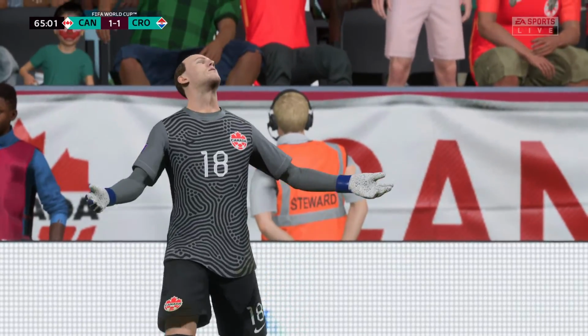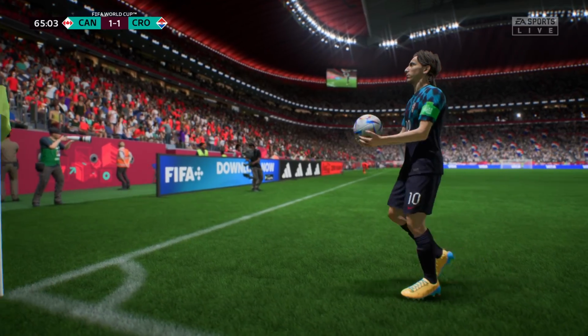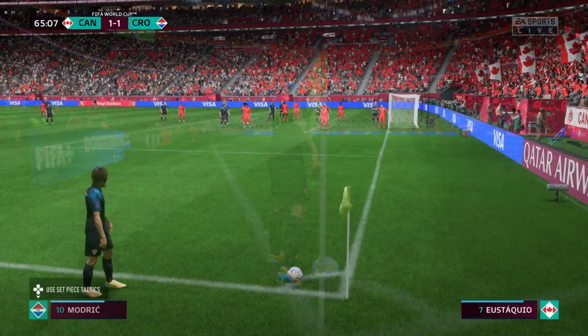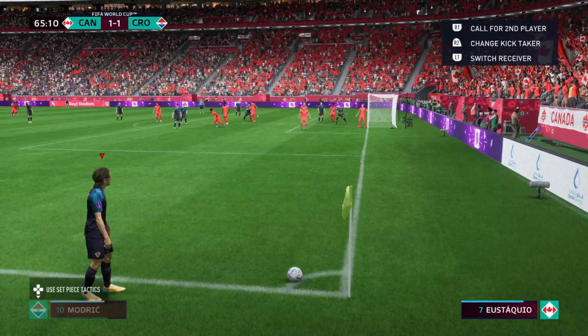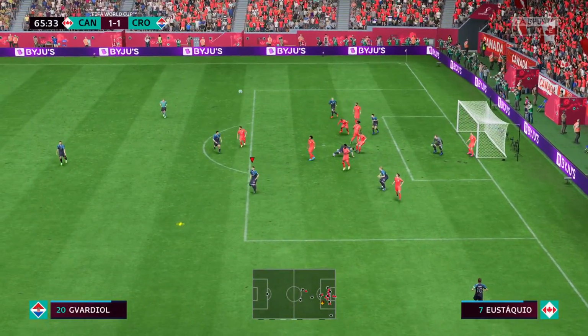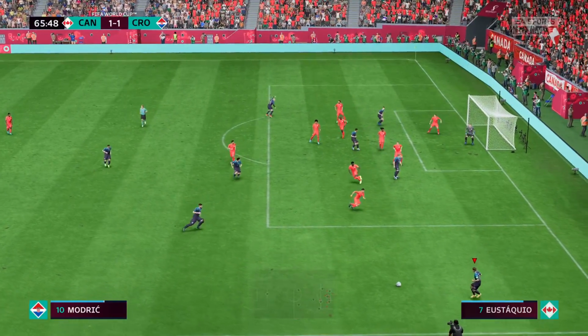Oh, he's been denied. And they remain locked together. Well, that's a good save, but really he should have scored from there. That's a big chance. Who's going to get on the end of it? Not quite the clearance they were hoping for.